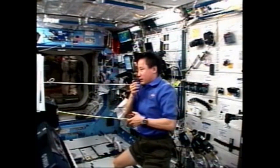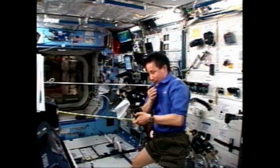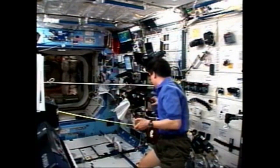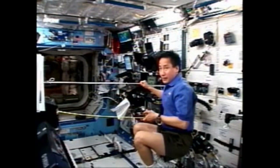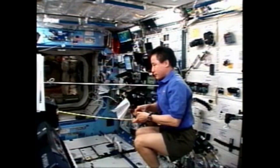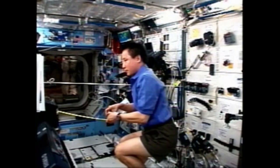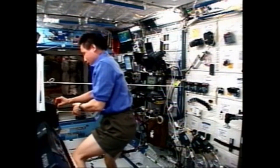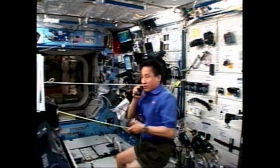What I've done is just tape the tape measure off to this panel over here. I'm gonna pick my feet up and let this thing go, and I'll show you how fast it pulls me towards the wall here. You can see it's fairly slow because the spring is not very strong.